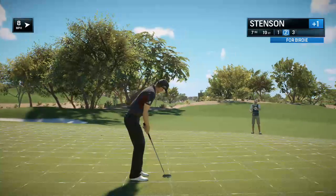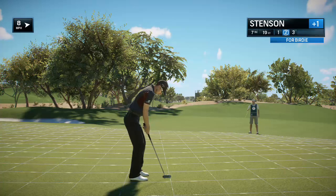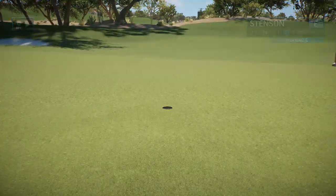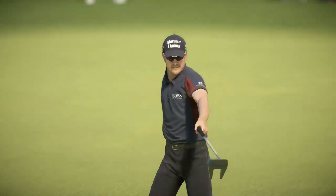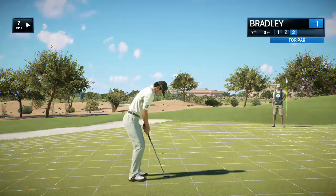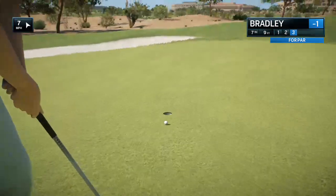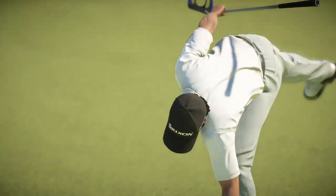It's at sneaky distance. Oh, what a bonus. Putt for par. Needs one. Steady, solid, and at 1 under par right now.